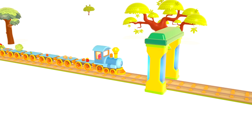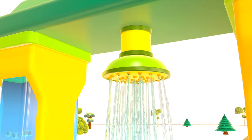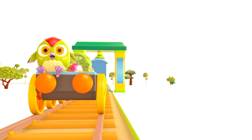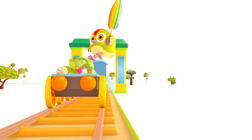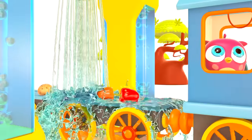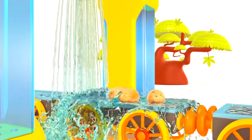Hop Hop, Peck Peck, let's wash the vegetables. Where are you going? Peck Peck brought an umbrella to not get soaked. Clean bell peppers. A clean potato.